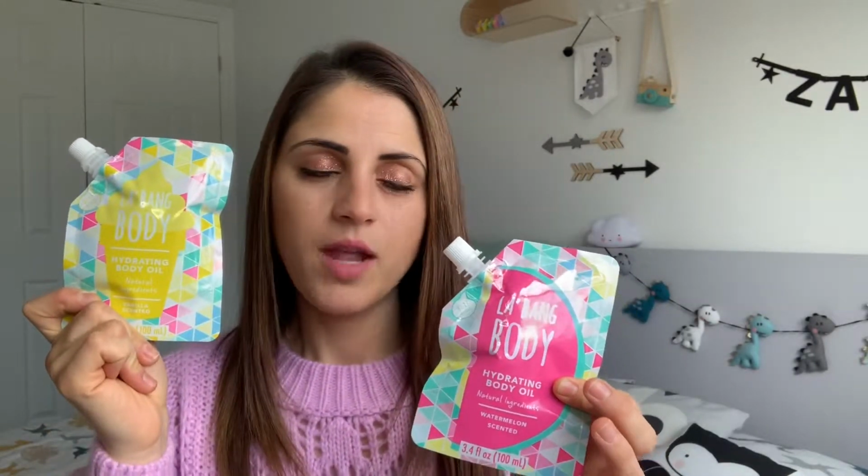So these are hydrating body oils. I really like body oils sometimes rather than creams. I don't know why, I just seem to get on better with them. But these ones are scented absolutely divinely. This one is watermelon, and this one is basically you are a vanilla cupcake. They are lovely, but they are really hydrating. So not only are they really nice scents and fantastic packaging, they are really hydrating for your skin.